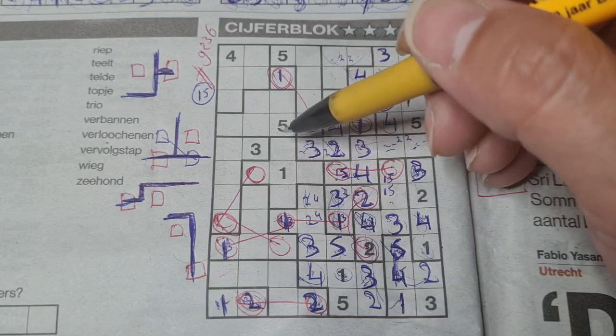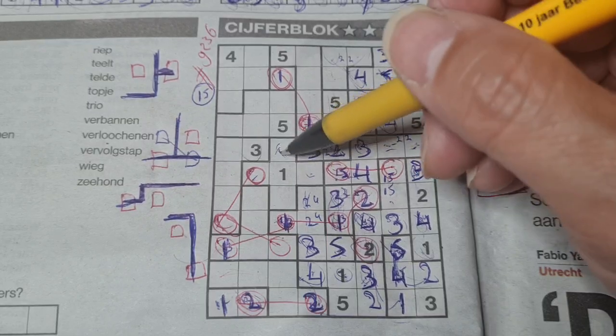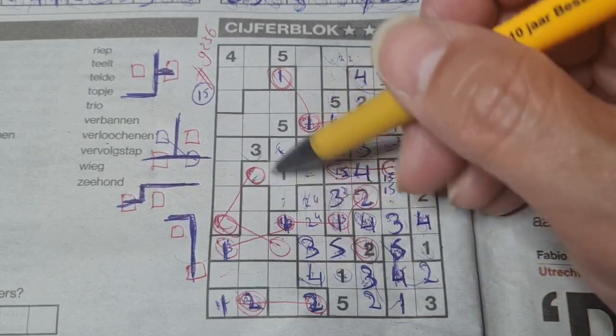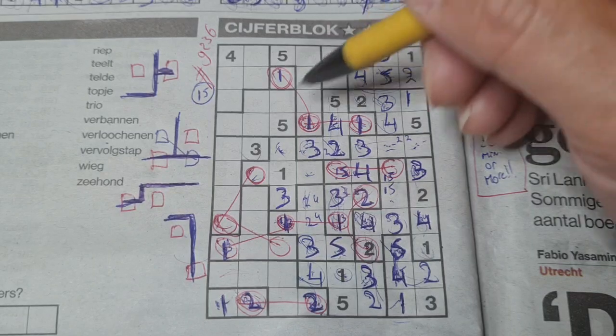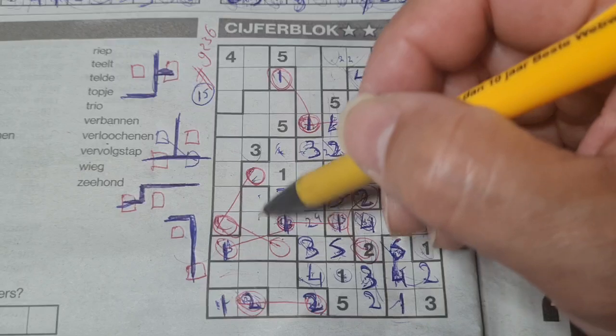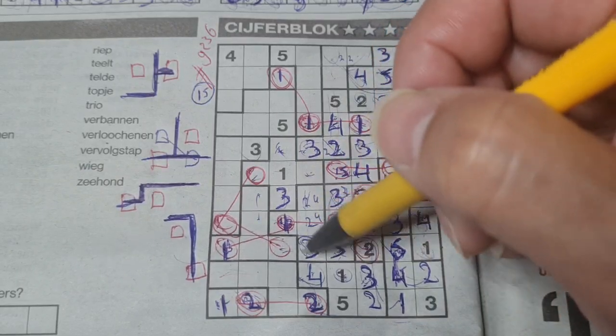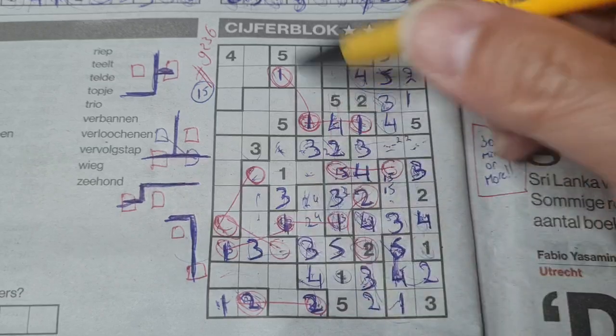Then these 2 boxes surround the 3 can be 3. These 2 boxes surround the 3 can be a 3. So 1 box left for the 3 in this cross area. Supposed to be there. This box. Wait. These 2 boxes can be 3. That box can be a 3. So 1 box left for the 3 in this T-shaped area. It's supposed to be there.